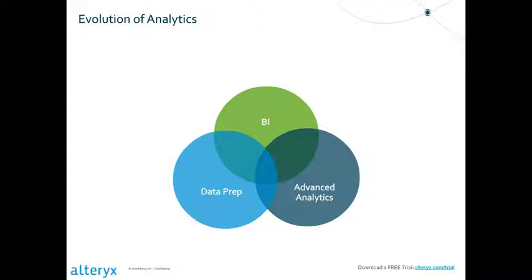In addition, a lot of these tools only focus on predictive as advanced analytics. But the reality is the concept of advanced analytics actually encompasses a broader definition. It's spatial and location analytics. It's prescriptive analytics as well. In order to make advanced analytics and BI work for your organization, there really needs to be data analytic tools that are far easier to use and can be deployed to both non-technical line of business data analysts as well as data scientists and data specialists.